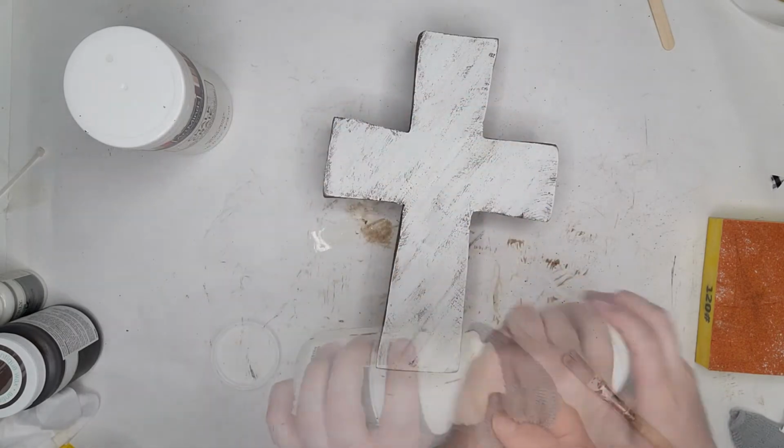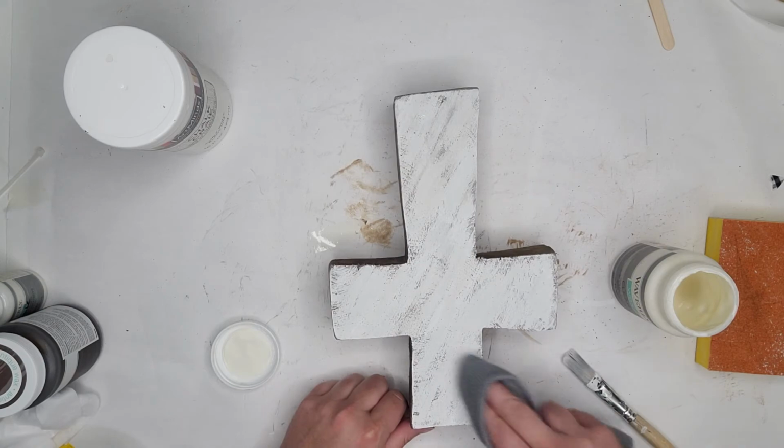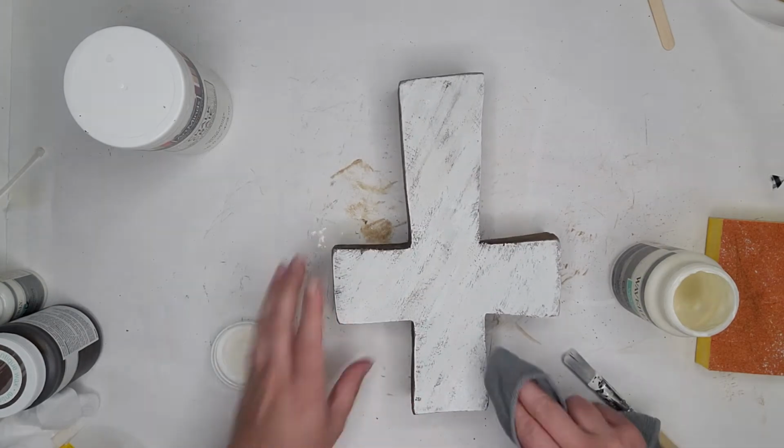I just hit it on there, let it dry, and then I took some of the clear wax, rubbed it on, and then wiped off all of the excess just to seal it in, because chalk paint does need to be sealed.